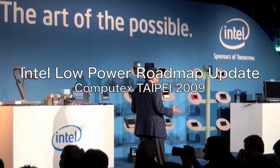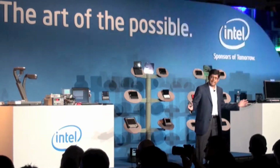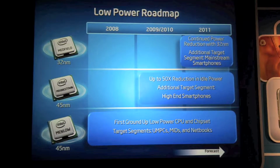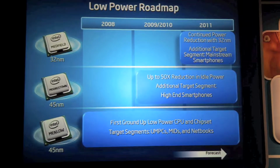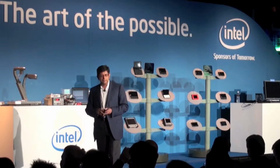Our low power roadmap: Menlo is the product that we launched in 2008, commercially known as Atom. Atom had its first birthday this year in April, and we're very proud of this little baby. Menlo has had a lot of accolades. The next generation is Morristown. Morristown is well on its way. We'll talk a lot more about that today.